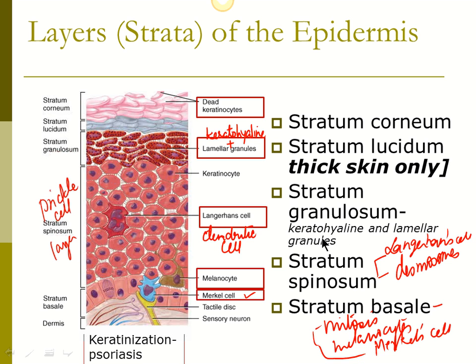Keratohyaline and lamellar. Keratohyaline granules come from these pre-keratin filaments. They become keratohyaline granules. Then they give rise to keratin filaments, which will travel all the way up to the top and be seen on the top.